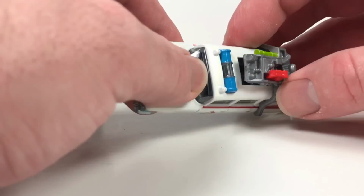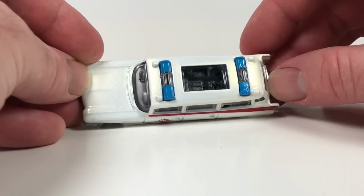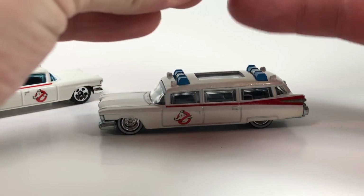Oh, this comes off. That's right. So this does pop off. You can kind of see the detail interior there. And I think this popped off way easier than it should.